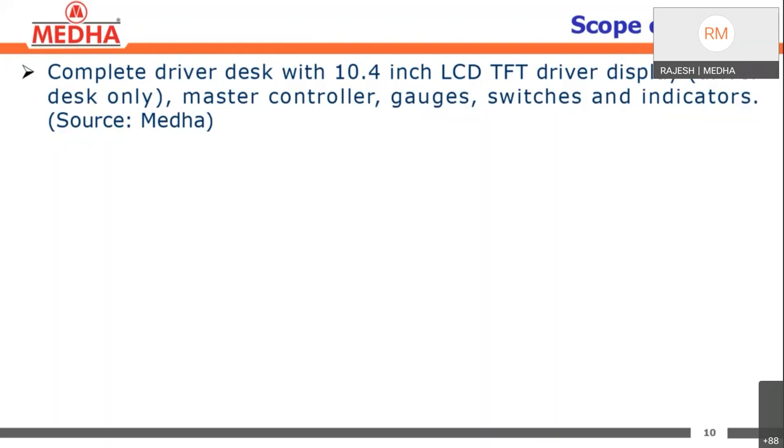Liquid crystal display with thin film transistor technology. This display will be on the extreme left side in front of the driver. And next to it, one more display is provided in the driver desk, that is part of TPWS or TCAS or ATP, whatever train level protection system is provided, its display unit will come there. And in front of the assistant driver also, one more display unit is there, that is in general designed for application of CCTV, closed circuit television, and the same can be used as guard display also. Guard cum CCTV display is provided in the driver desk on the guard side.